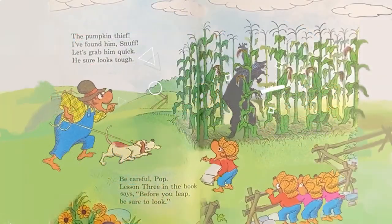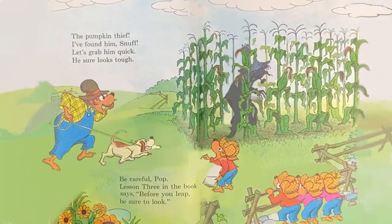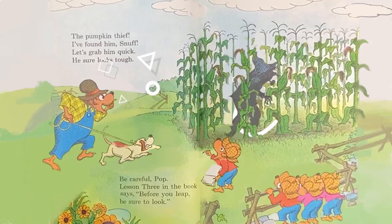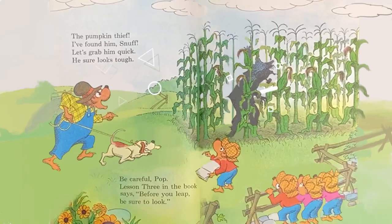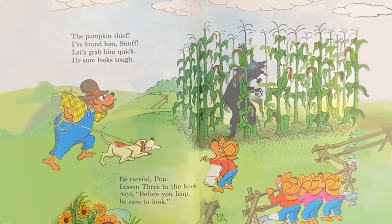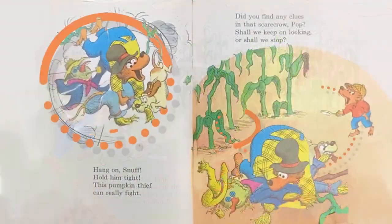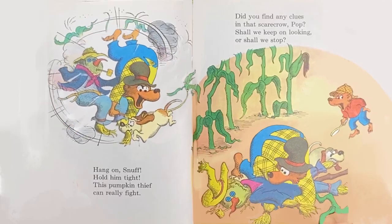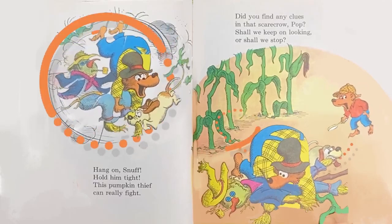The pumpkin thief, I found him, Snuff. Let's grab him quick. He sure looks tough. Be careful, Pop. Lesson 3 in the book says, before you leap, be sure to look. Uh-oh. Hang on, Snuff, hold him tight. This pumpkin thief can really fight.